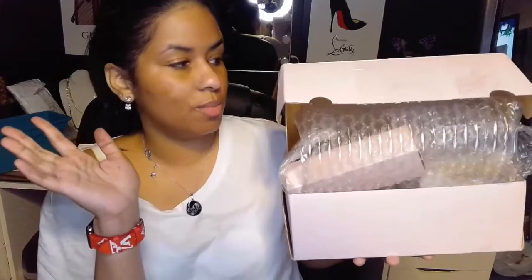So first, let me start by saying this freaking Colourpop box is huge. I just got a lot of things on that sale. So this is what the box looks like. I kind of already opened it to make sure everything was in there and see what I could wear today. So the box is pink, very cute, made in LA, which I think is nice.